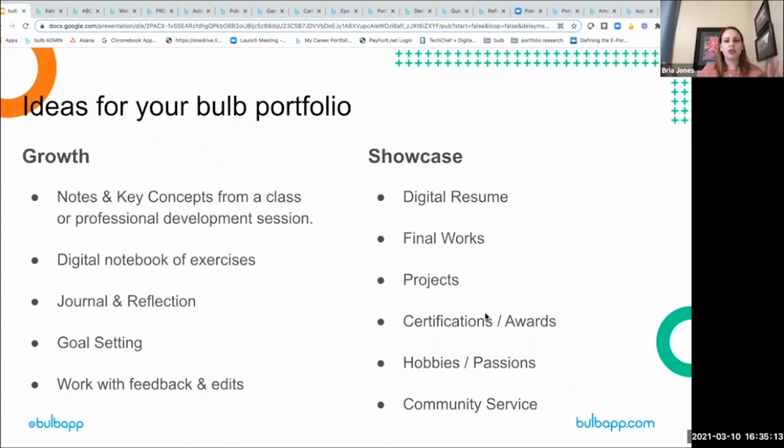So thinking about those two concepts, I just wanted to highlight a few of the most popular things that people put in their portfolios for both that growth portfolio and that showcase portfolio. And I'm going to start with the showcase pieces and talk about them, and then we'll dig into the growth stuff towards the end. But this is a great list of items to get you thinking about all the different ways that you can utilize your portfolio.